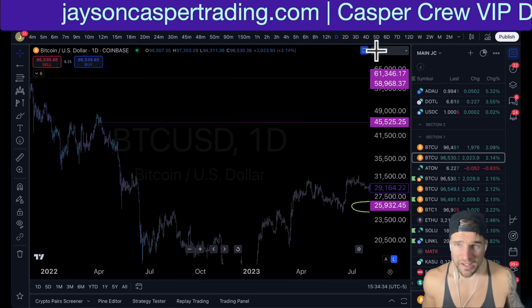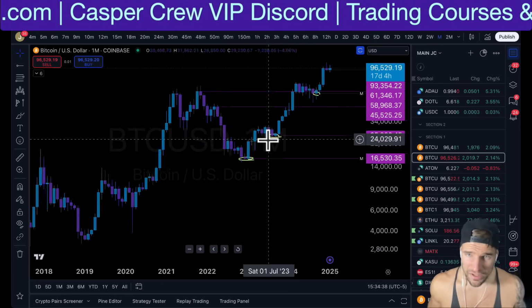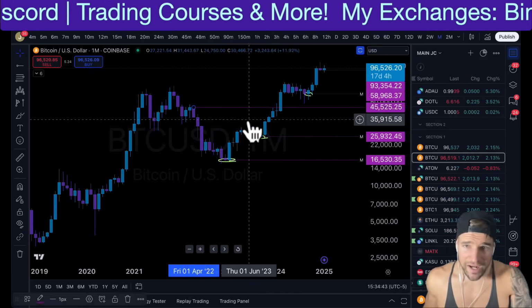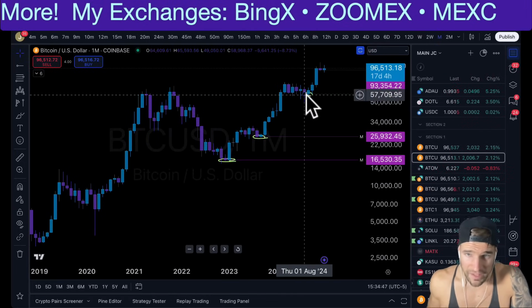So yeah, these are going to be key levels that you mark on your chart. And I like to give them little markers. Like for me, I use the letter M to signify that's a monthly level. And these are high time frame levels. Now, the higher the time frame, the more seriously you want to take that level.